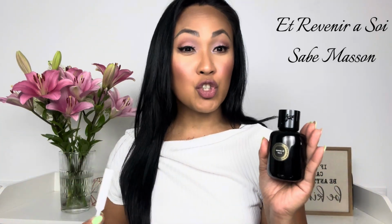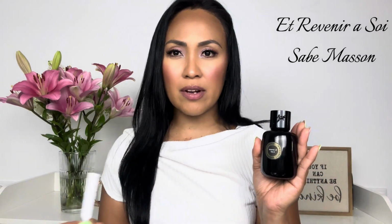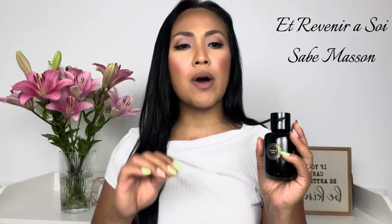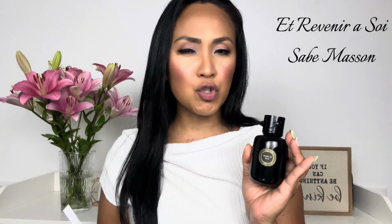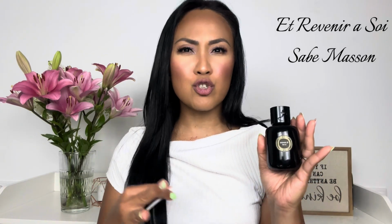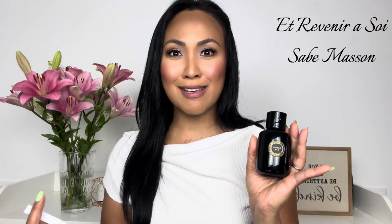I think if you're into clean scents, you will like this fragrance. There's something spicy about it as well. And what I mean by spicy is the ginger. It's quite green as well, natural, earthy. That's how I'm going to describe it. It is too natural for my liking. I think I would like a fragrance to smell like a perfume, because this to me smells like a skincare product scent, if you know what I mean.